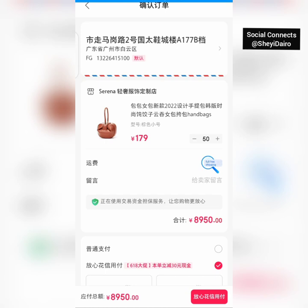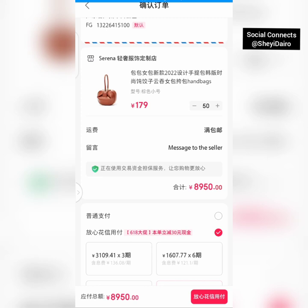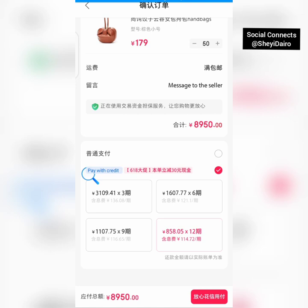So here you have to drop a note for your seller regarding the goods. The next thing is to pick the method of payment you want to use for this. The method of payment by default is what? Pay with credit. I think it's a Chinese credit card. It's not something that an international user can utilize. So this one is ordinary payments.